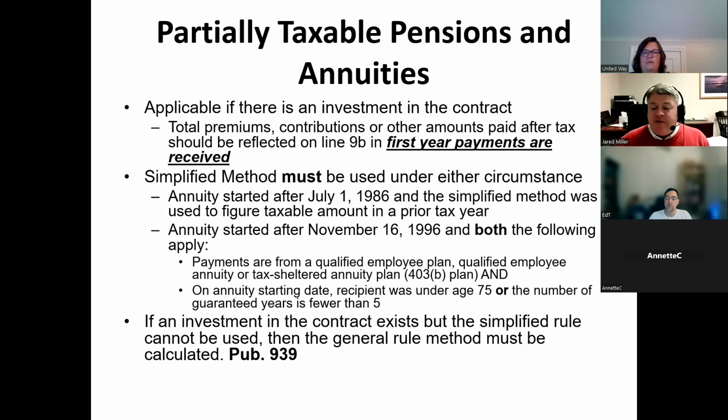Now, a method that we can utilize, and works very well within the VITA program in TaxSlayer, and is often hit on the exam that you'll need to take for certification, is what we call the simplified method. The simplified method must be used in one of two cases. If they started the annuity after July 1st, 1986, and we've used that for prior years, you have to continue to use that. If the annuity started after November 16th, 1996, and both of the following conditions exist: the payment's going to be from a qualified plan, so a qualified employer plan, or a plan annuity, or a tax-sheltered annuity plan, a 403(b), and the recipient is under 75, or the number of years that they're going to take that over is 5 or less.